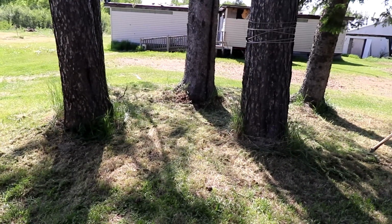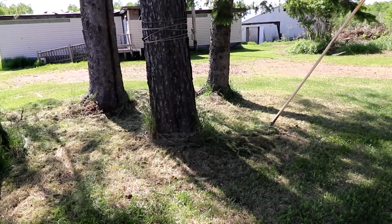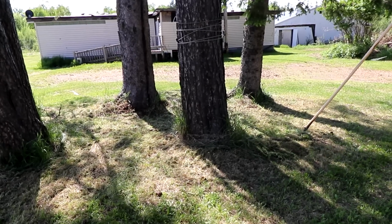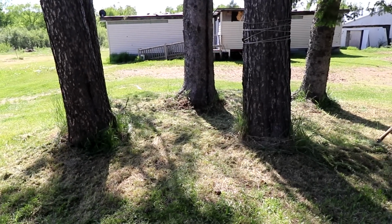Well, at least I could get between there and mow it. I think around these trees it would be best if there was some landscaping edging and that was all wood chips in there, because with these trees all the roots and stuff are coming above the ground, and it's just kind of a pain to mow.